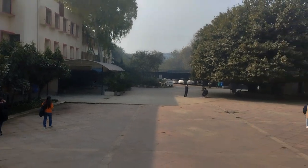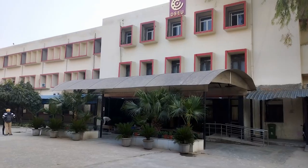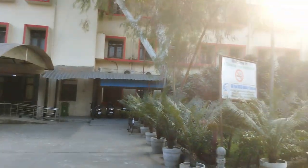Now we have reached at the GBPEC DSEU Okhla Campus 1, so take a look of the campus from outside.